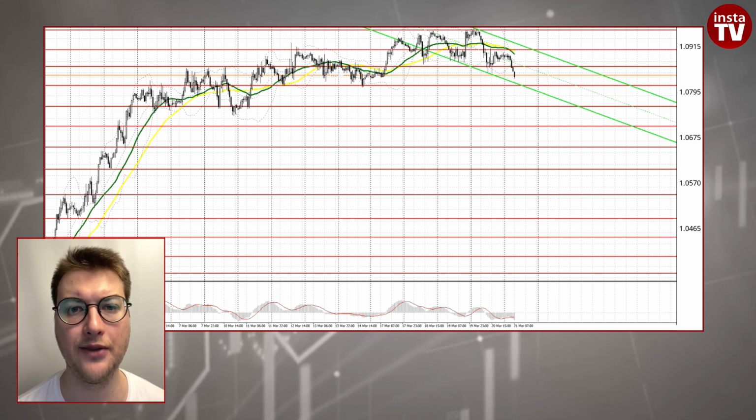Take yesterday's data from the UK, for example. The claimant count change, a measure of those receiving unemployment-related benefits, jumped to 44,000 in February from 2,800 in January. While the unemployment rate itself remained steady, this rise in claims is a worrisome signal for the UK economy.